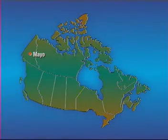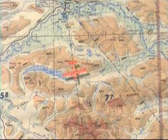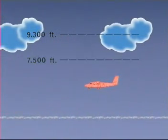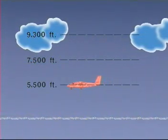On December 16, 1991, the crew of a small twin-engine regional aircraft took off from Mayo on a return night flight to Whitehorse, Yukon Territories. The minimum operational cruising altitude for Mayo to Whitehorse was specified as 9,300 feet. However, the flight plan was filed for 7,500 feet under VFR, since there was cloud cover at 9,000 feet and they did not have enough fuel to meet the criteria of IFR.